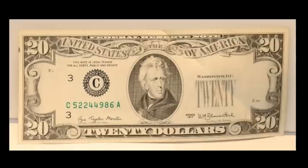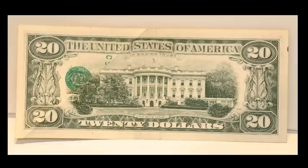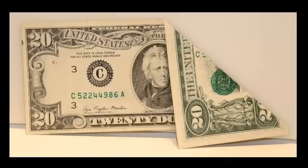1977 $20 bill. This thing is neat. It's a fold-over print error. So on the front, you'll notice that the seal and serial number is completely missing on the right side of the note. The reverse looks like that. You can actually see the print over of the seal and some of that serial number action. And that's what that looks like.